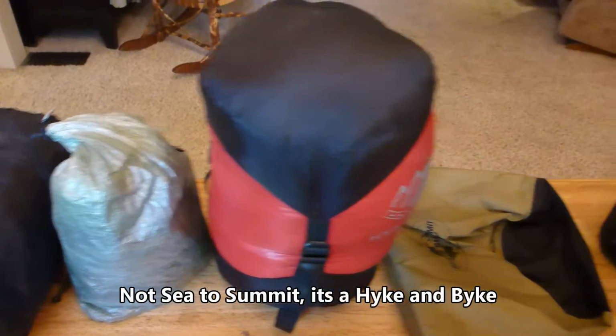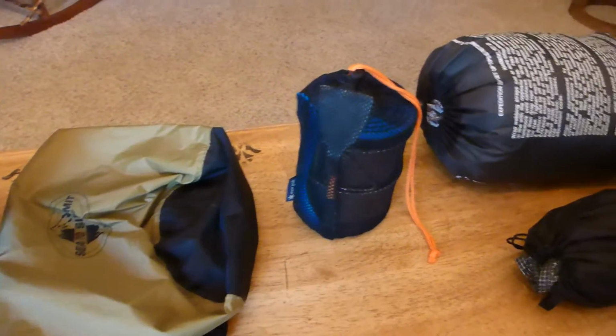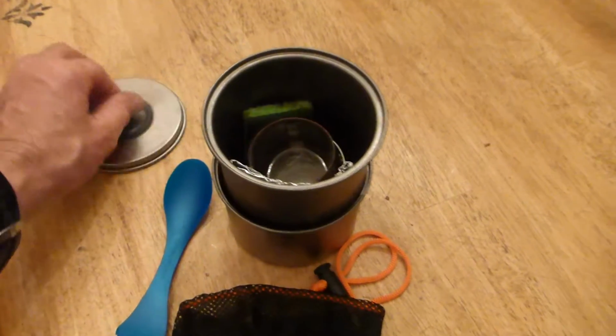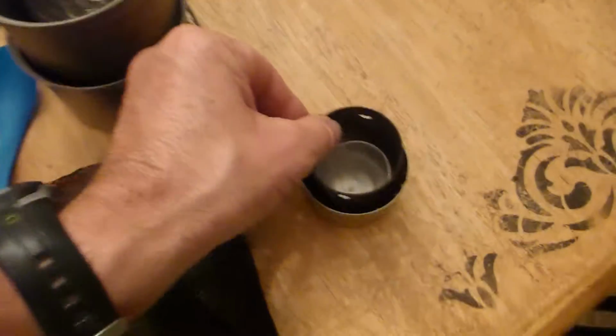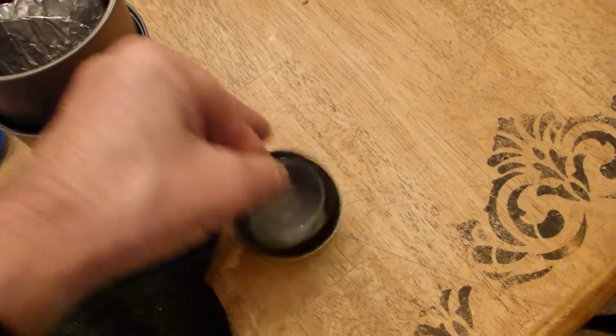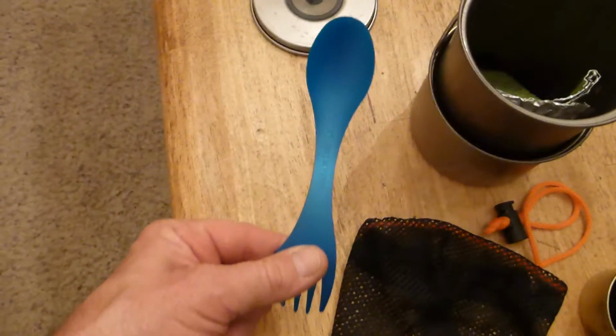It's a 15 degree. My clothing bag, Snow Peak cook set. Inside my Snow Peak cook set, I have my little Fancy Feast homemade stove with a measuring container for the fuel, and a lighter, and a windscreen, and a little scrub pad, and of course my spork.